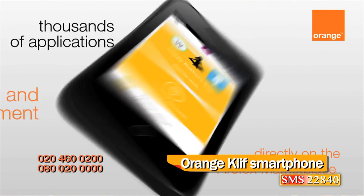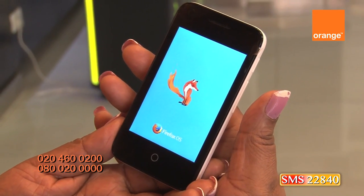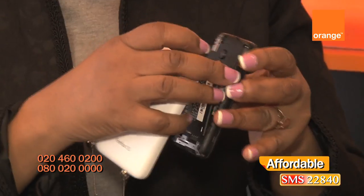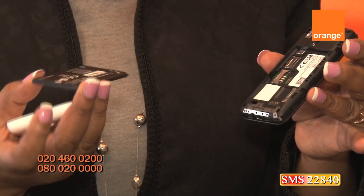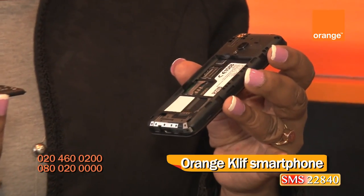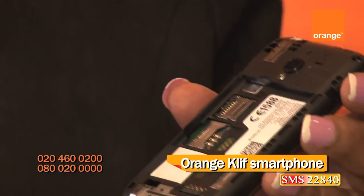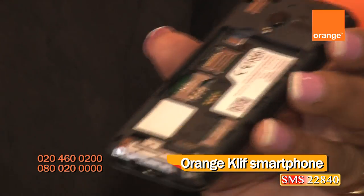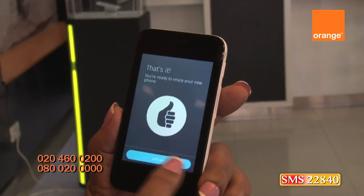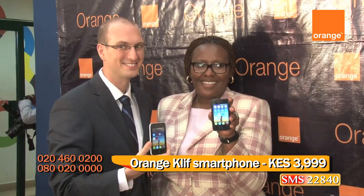The Orange Cliff also is able to connect through the operating system of Firefox, which is very fast when you're connecting to the internet. The Orange Cliff has a long battery life, which is suitable for our customers both in rural and urban. A customer can last long with this phone without necessarily having to connect to a charger, perhaps even for over 24 hours. The Orange Cliff is available in all our outlets countrywide. It's retailing at only $3,999.